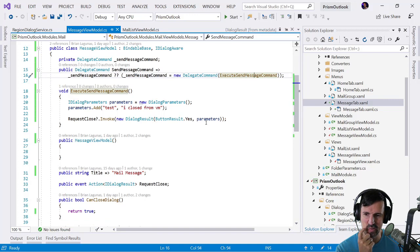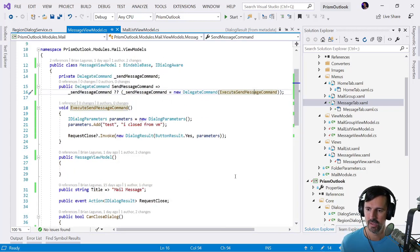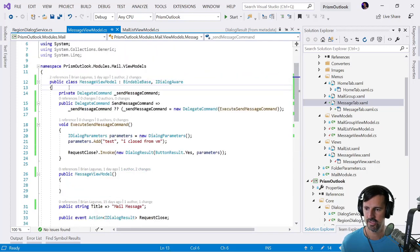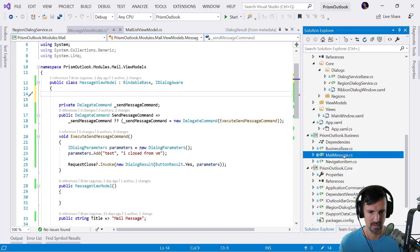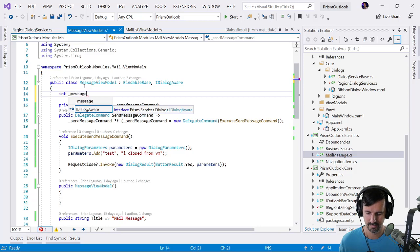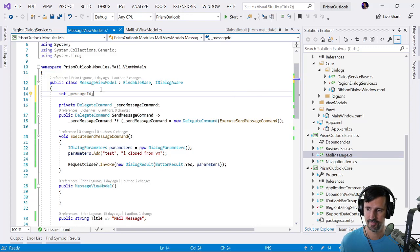Something else we might want to do is test getting some data. So this is the message view model. Incoming, when it opens, we want to grab the message ID. Is that an int? Let's go to our mail message. Yes, it's an int. So I'll just say int messageId. Now, I might want to make that nullable. I'm not sure yet. I'll decide in a minute.